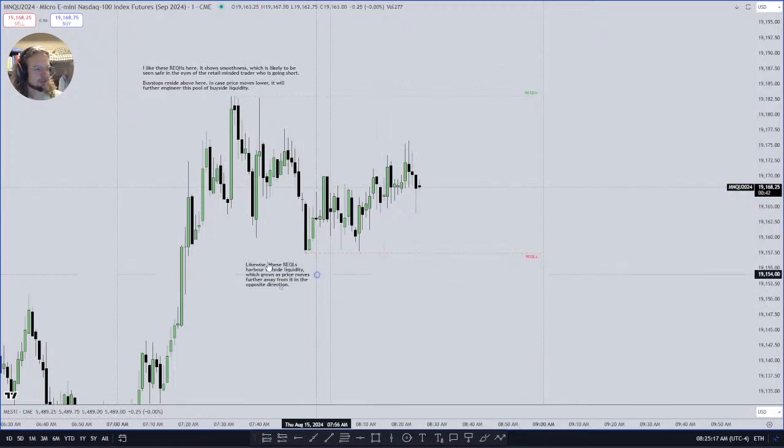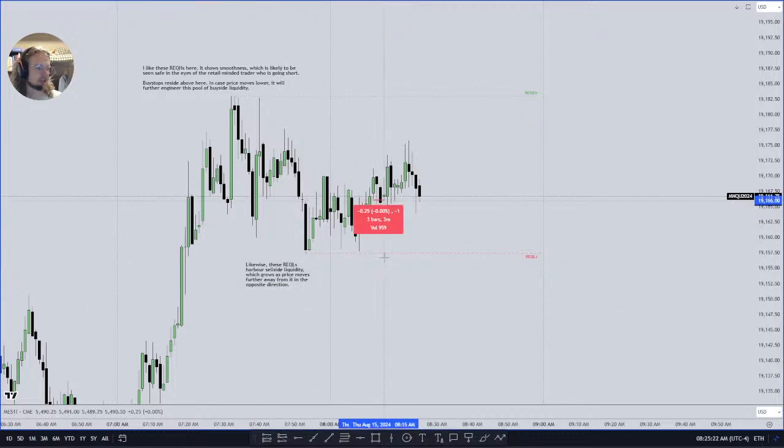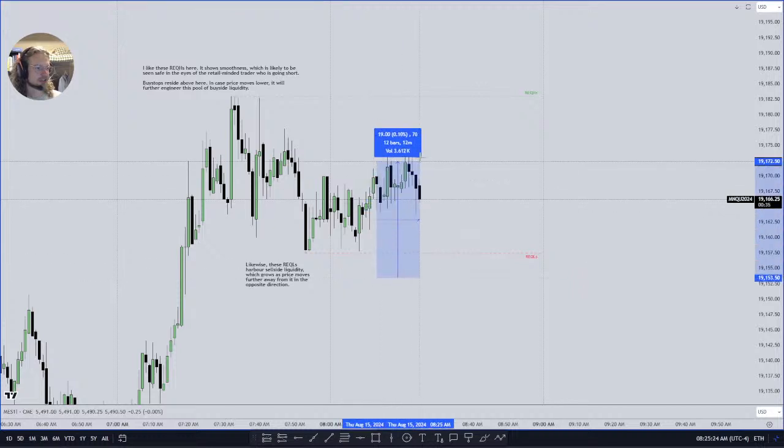Likewise, these relative equal lows harbor sell-side liquidity which grows as price moves further away from it in the opposite direction like that.